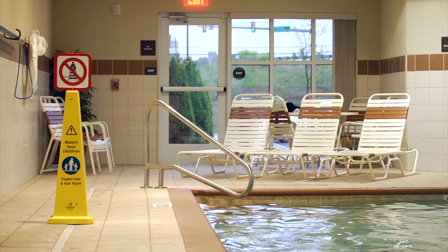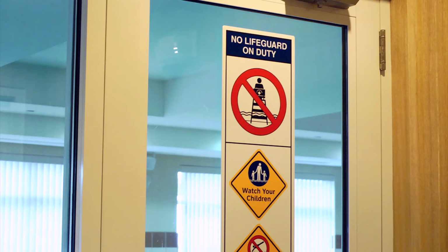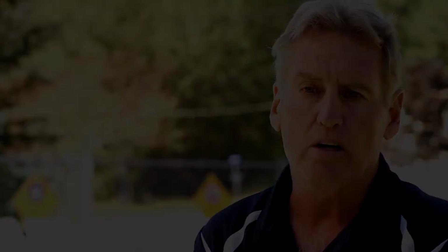Swimming pools really have to be very, very vigilant so that they educate and warn the guests that come there that lifeguards may or may not be on duty. Most hotels and resorts are exempt from the lifeguard requirement. They only have a duty to warn. The guests ultimately need to protect themselves and be safe in the water.